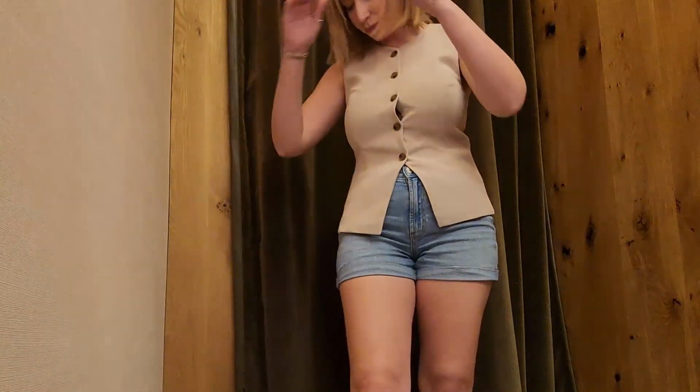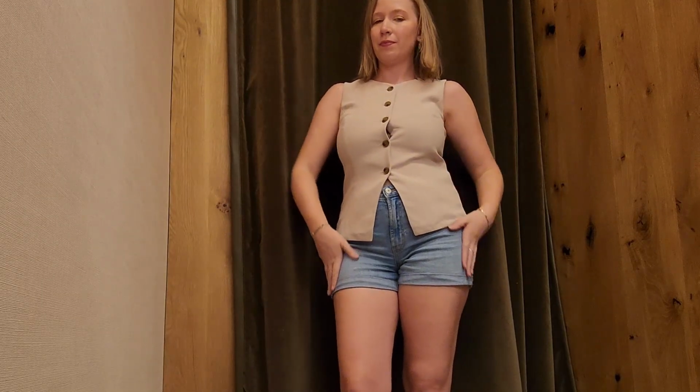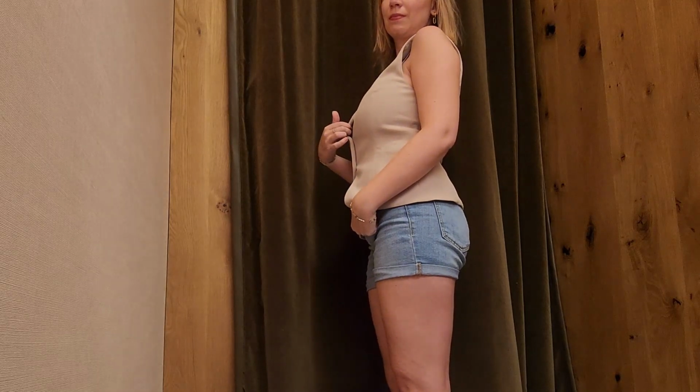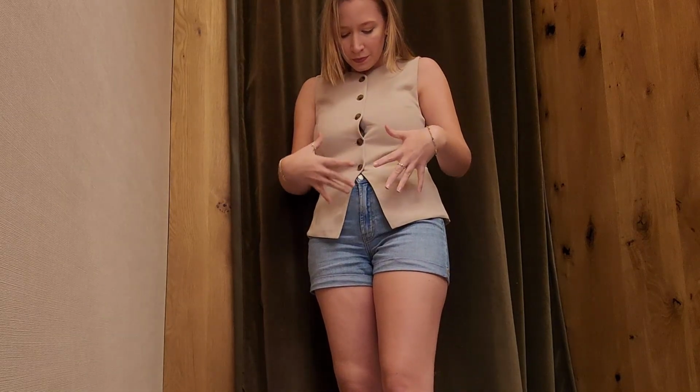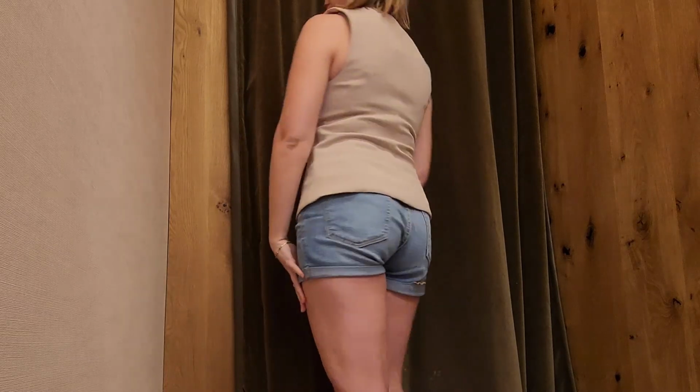This one's going to be a little bit more structured, so let's hope it's a little bit better. Here is the next one. This is more what I was looking for, something that has an overhang at the bottom where it flares out. This one unfortunately has major gapping at that middle button right there. It's very noticeable, very unavoidable.